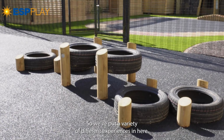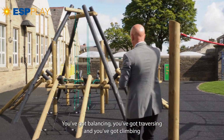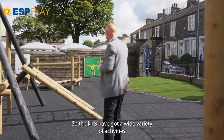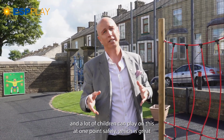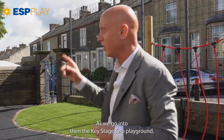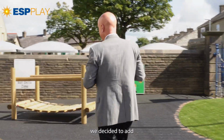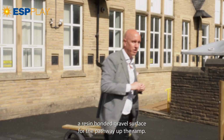So we've put a variety of different experiences in here. You've got balancing, you've got traversing, you've got climbing up at heights, you've got wobbly bridges, you've got rope work. So the kids have got a wide variety of activities and a lot of children can play on this at one point safely, which is great to make sure that every child at break time has an opportunity to be physically active.